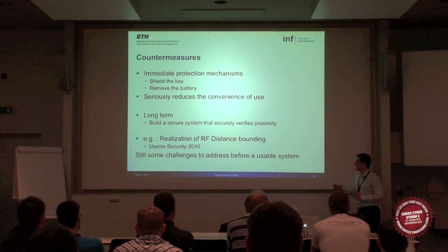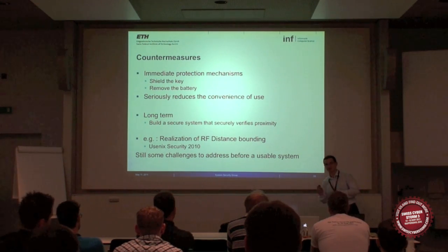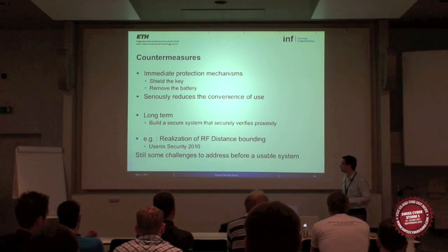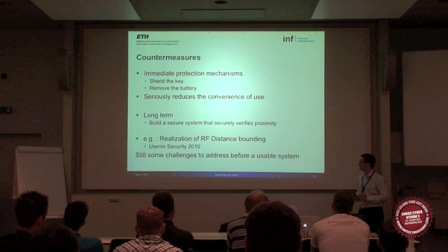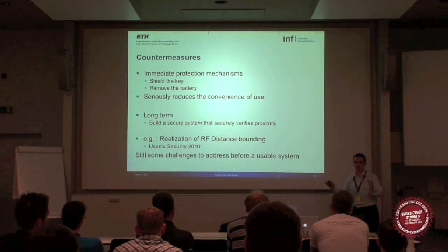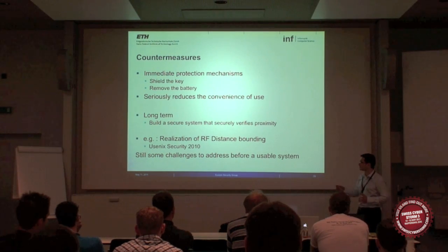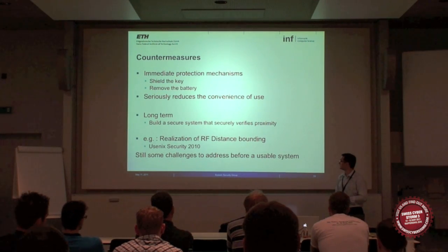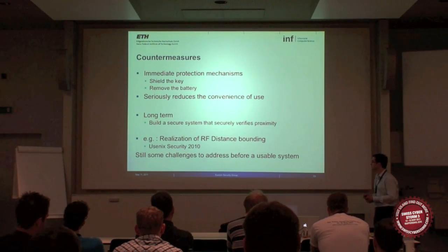If you don't believe that it is feasible to measure nanosecond signals and so on, I can tell you that it is doable. With different types of ranging technologies like ultra-wideband and similar technologies, you can actually achieve quite accurate distance measurements. And with distance bounding protocols, you can have secure proximity verification with commodity systems.